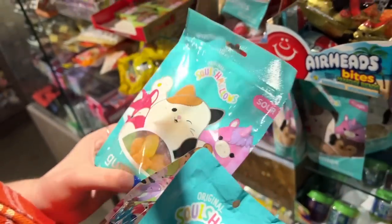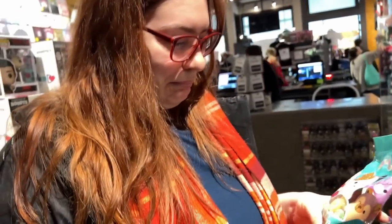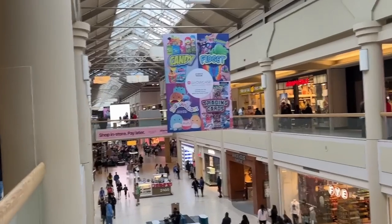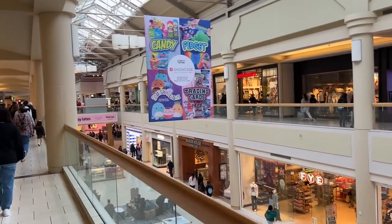Sour gummies? You want to get them? You know, I know you have sour stuff. I don't know. Let's try the other ones, and if they're decent, then we'll get them. All right. 2 steps in. Pretty good so far. Then we have like, what, 4 more steps to go here? I think so, yeah. They got the showcase poster, and right in the corner, the Squishmallows. They know why we're here.